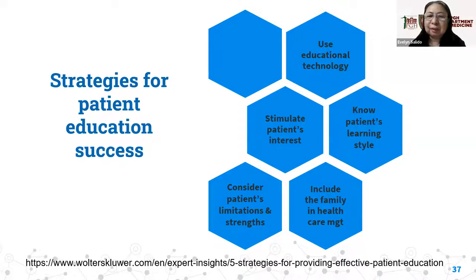So even if we explain so much, they have cognitive issues, they have mental health issues, they cannot understand. So we need to find a language that is easily understandable, and definitely including the family in healthcare management is very important, but is easier said than done, because we still have a lot of patients who come to the clinic on their own without family support, no? Although in the Philippines, it is a common scenario that we have the barangay with them, no? The family with them, but there are some patients who don't.